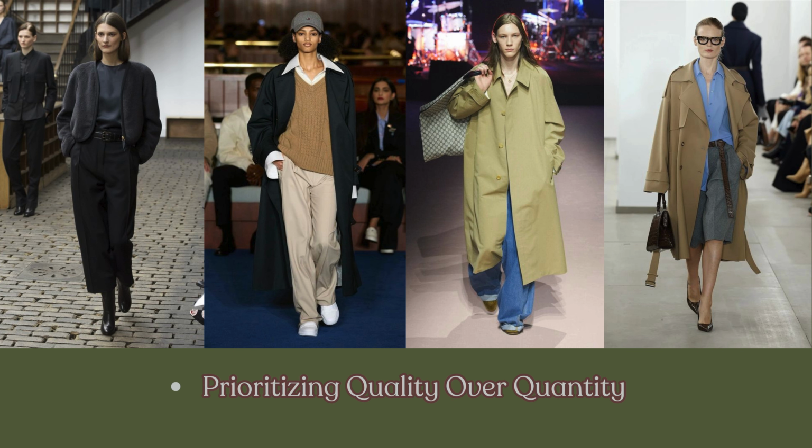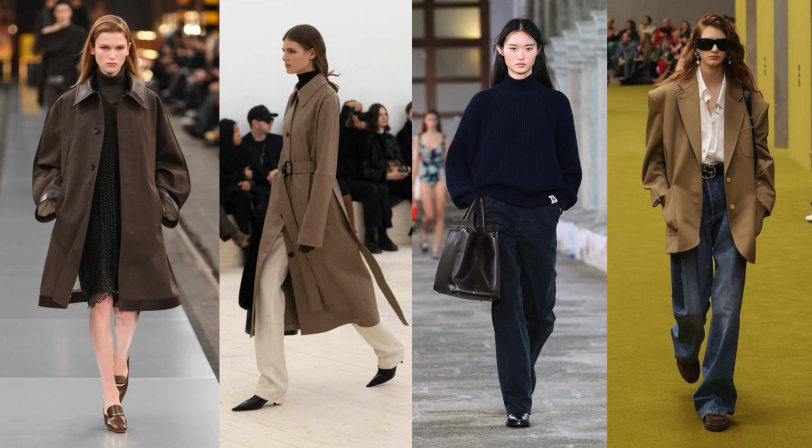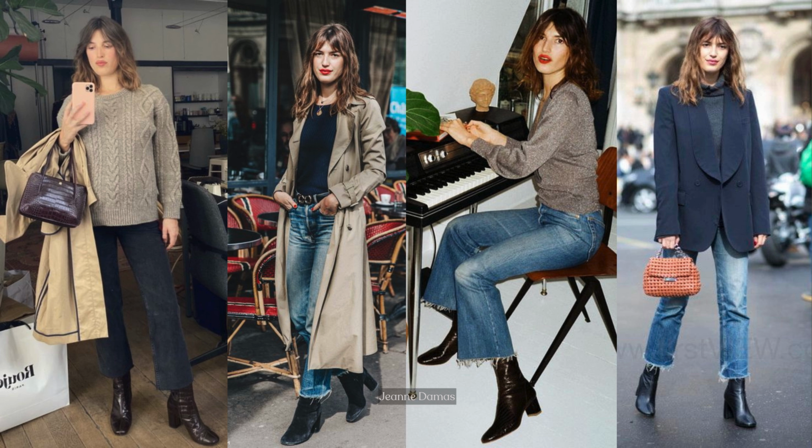When building a capsule wardrobe, focus on investing in high-quality pieces that will last for years. Look for materials like wool, cashmere, and leather that not only feel luxurious, but also stand up to the test of time. Remember, it's better to have a smaller wardrobe filled with items you love than a closet full of pieces you never wear.